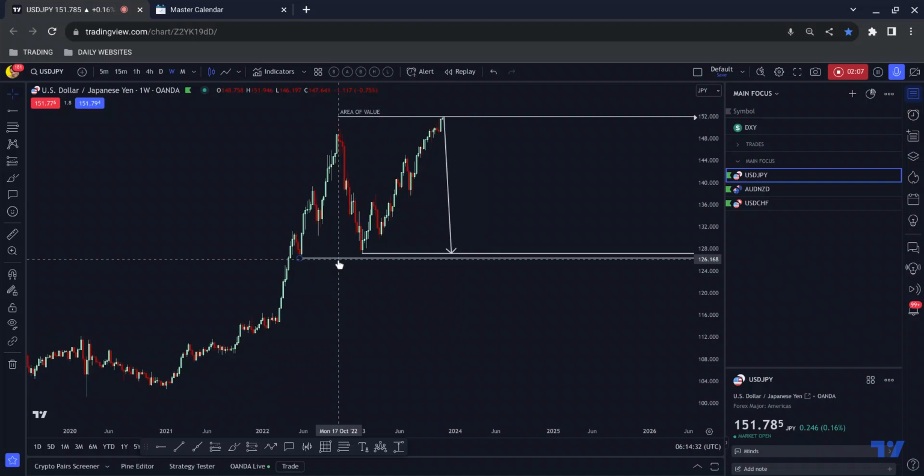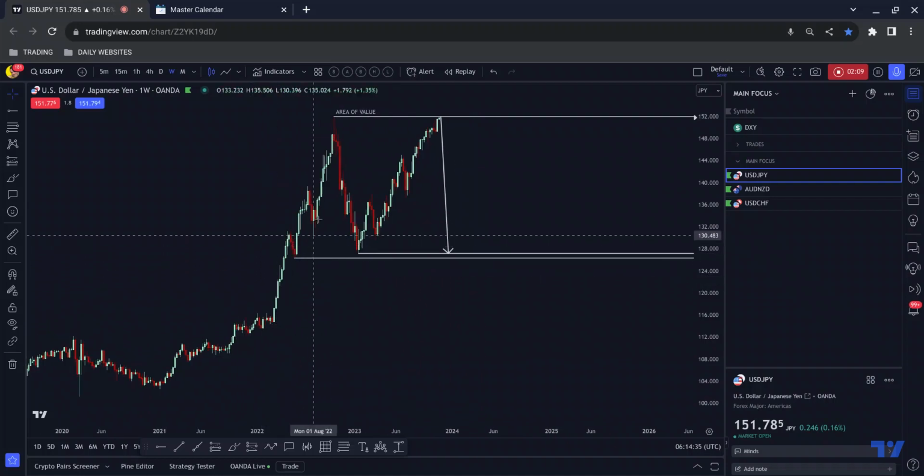These are just things that I'm factoring in. You can see we moved up here in a very non-progressive corrective manner. That also indicates that price is running out of steam, as it were, and we also have a little bit of momentum here. You can see by this weekly candle, a bit of momentum at the end, which is often what we see when we see a corrective move up to an area of value.